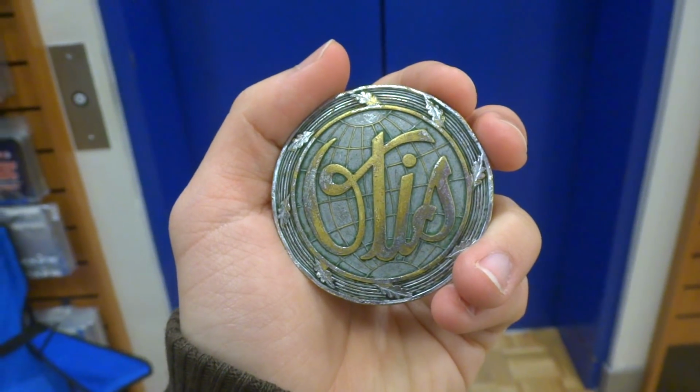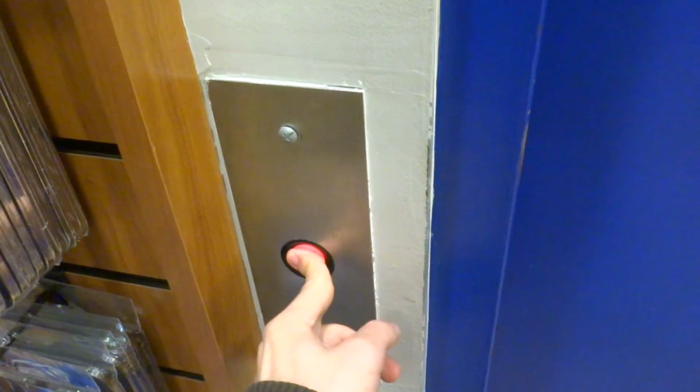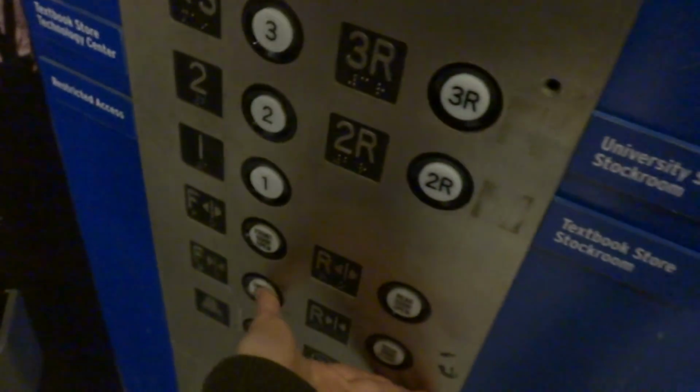Here we come to the elevator at the university store at Duke University in Durham, North Carolina. Gotta talk over the music. It's got a GAL elevator. I'm not sure what brand this is. But look at this decorative cab.